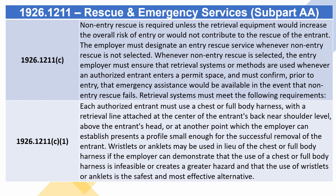1926.1211(c)(1) Each authorized entrant must use a chest or full body harness, with a retrieval line attached at the center of the entrant's back near shoulder level, above the entrant's head, or at another point which the employer can establish presents a profile small enough for the successful removal of the entrant. Wristlets or anklets may be used in lieu of the chest or full body harness if the employer can demonstrate that the use of a chest or full body harness is infeasible or creates a greater hazard and that the use of wristlets or anklets is the safest and most effective alternative.